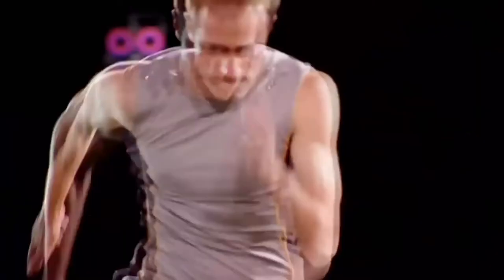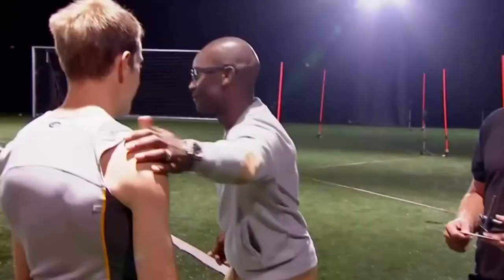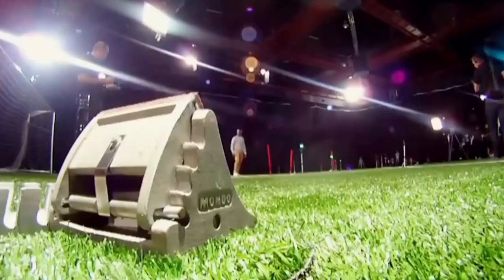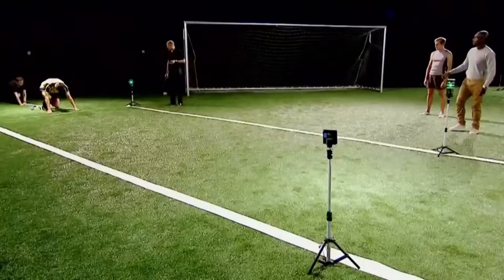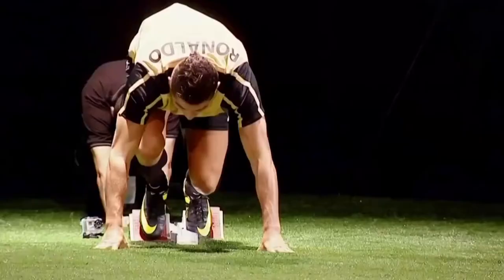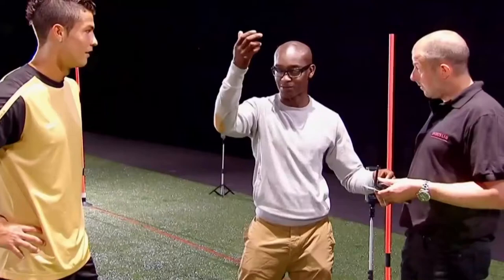Ronaldo's target to beat is 3.31 seconds. Let's see what he's got. Okay. Coming in, buddy. Let's get Ronaldo on the blocks. Okay, Neil. Set. Angel, come and join us.